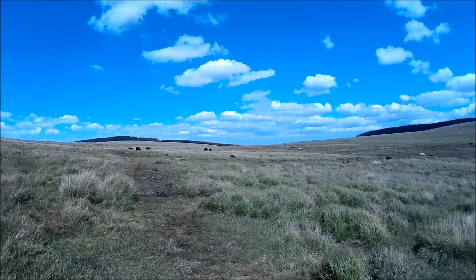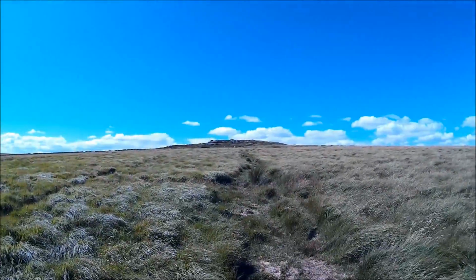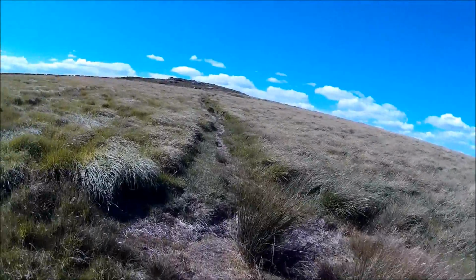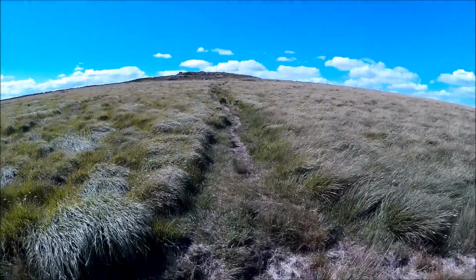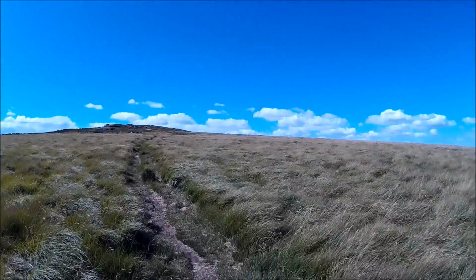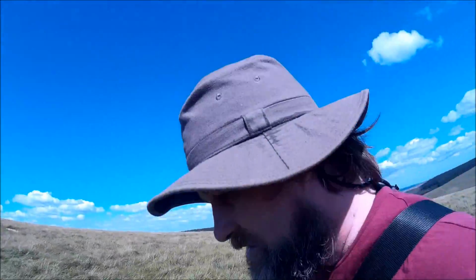There's Fernworthy Forest. It sort of swings around there, dips below that. But yeah, onwards. And here we are on top of the Tor. Took a bit of a detour. Simple fact, I want to try and get a shot of the stones from up here. So this overlooks the stones. I thought it would be quite good to have an above shot. So we'll see how we go.